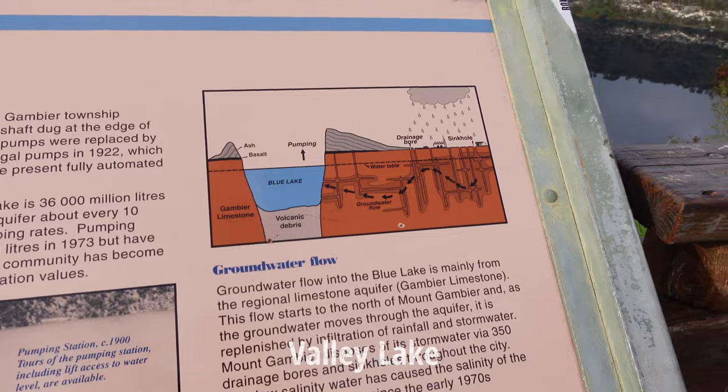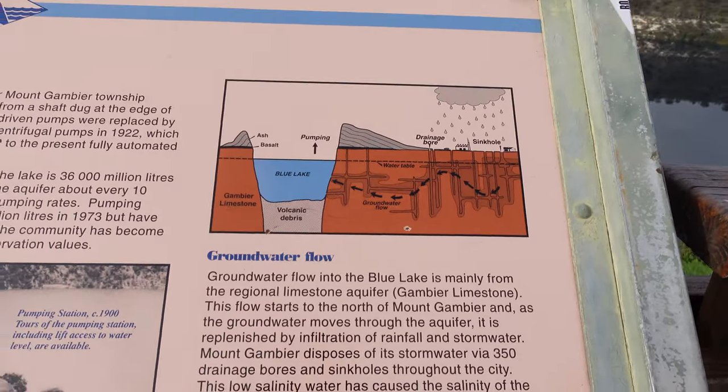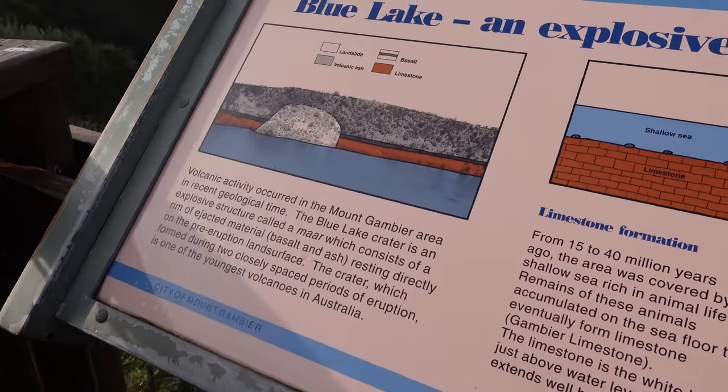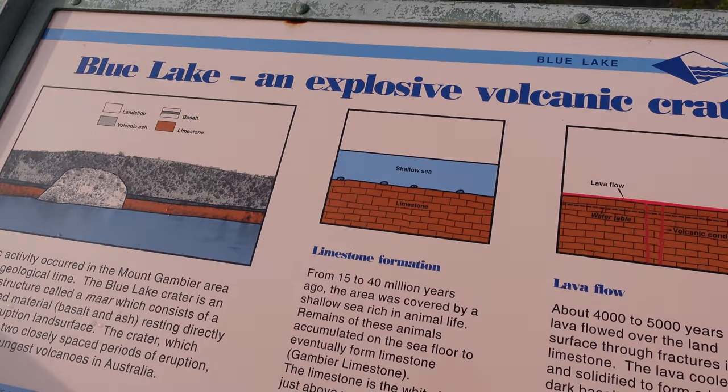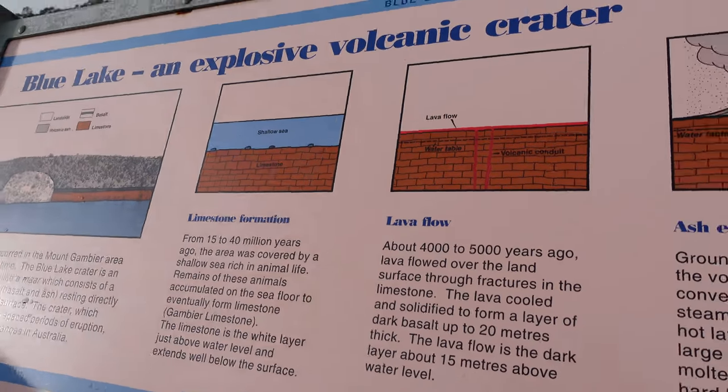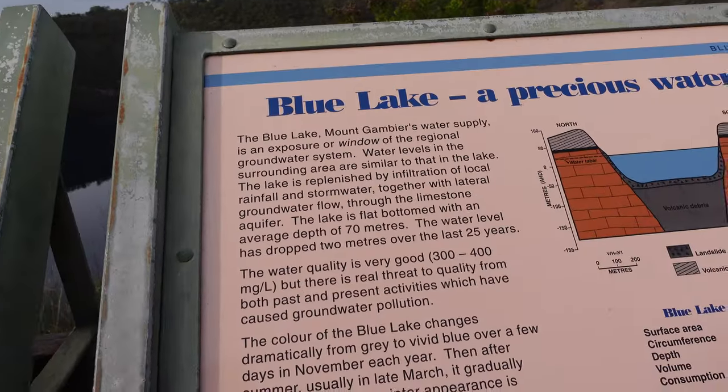Here we are in Mount Gambier at the Blue Lake. There's two crater lakes here. There's one called the Blue Lake and one just called the Lake. I think, I don't know, we'll find out when we get to it, but it's a result of some volcanic activity way back in the day, hundreds of years ago when the Earth was formed. 15 to 40 million years, if you believe that, you believe anything. Average depth of 70 meters.